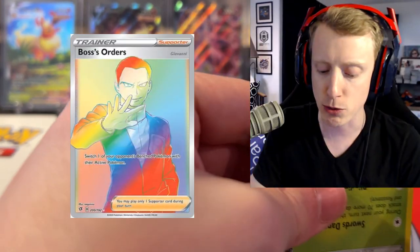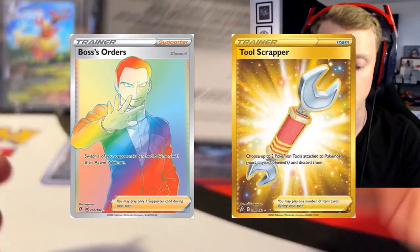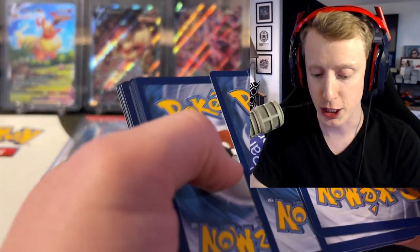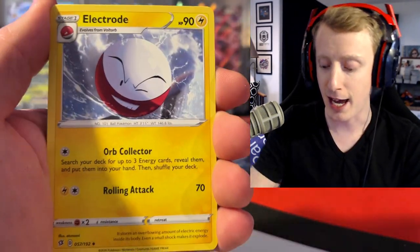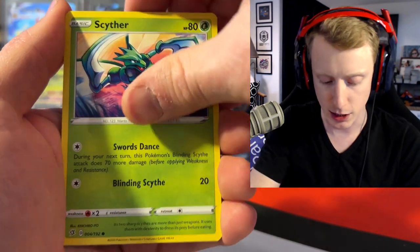We want to get the Boss's Orders gold card, or a Rainbow card, and we have pulled the Tool Scrapper card as well. A lot of people give the nickname to Rebel Clash, Rebel Trash, but I have to admit, it has been very nice to us. Let's see if it continues.